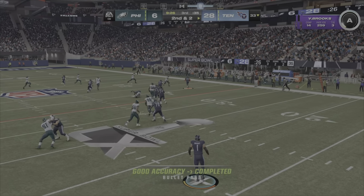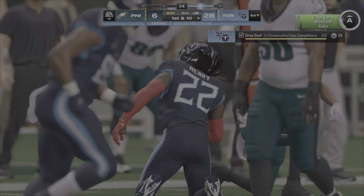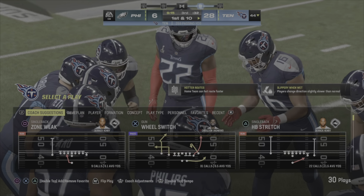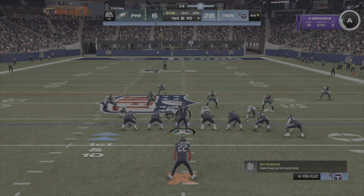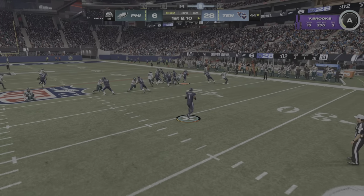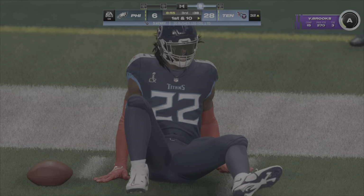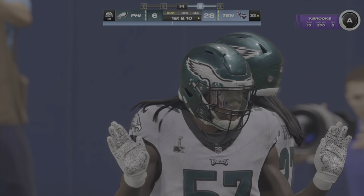They set up the screen for Henry. You seen that? Trying to tackle me. I still got some room to throw it to before he even came and got me. That's my Henry, man. Cliche becomes true. The playbook opens up wide, and these screen passes become even more difficult to stop. Go, Derrick Henry. That's what I'm talking about. Love it.